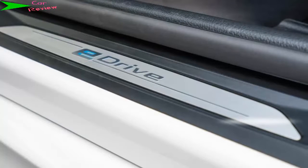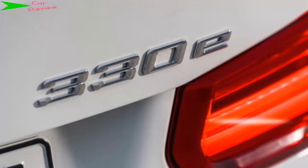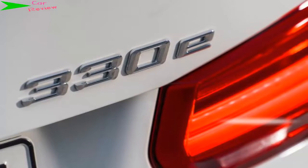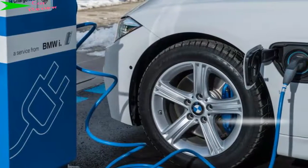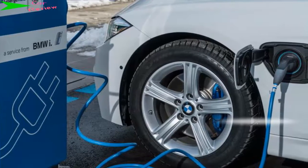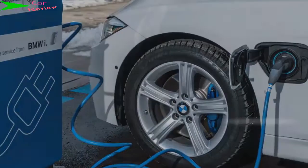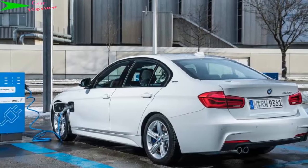BMW reckons you can get as much as 148.7 miles per gallon out of the 330e, no matter which model you go for. The racier M Sport sees emissions jump from 44 grams/km in the standard car, to a still impressive 49 grams/km. Luckily, that's still under the all-important sub-50 grams/km threshold for rock-bottom company car tax, ensuring every plug-in 3 Series will cost mere pennies to run.